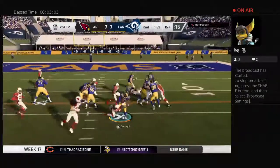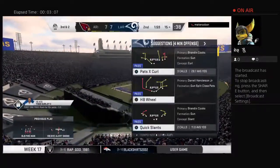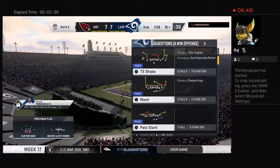Now Goff will hand this one to Gurley. And he stopped immediately there. Second quarter action with 1:59 remaining.